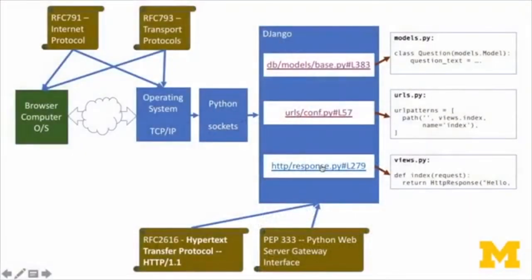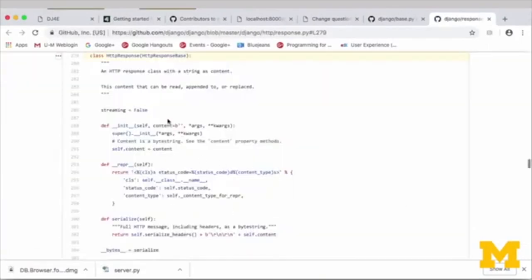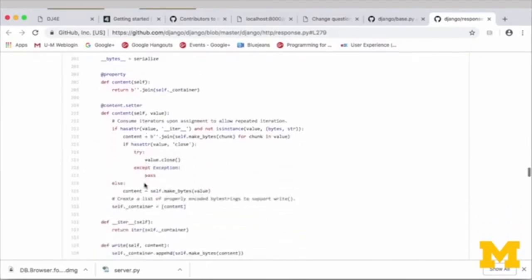And so somewhere inside of Django, they have defined this object that's the HTTP response. And so I can show us that one as well. Take a look at the HTTP response. We're using it in a very simple way, but if you look inside Django, you see there's a lot to it. So here we go, content is a set of bytes in this case. And that's the constructor, right? Then there's serialization, et cetera.